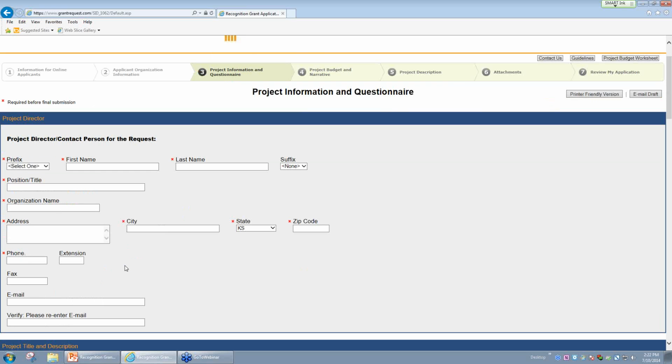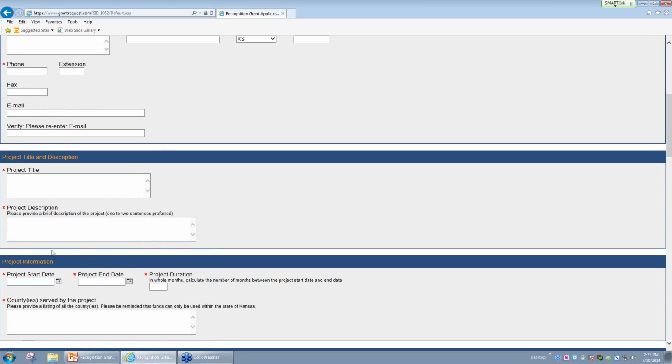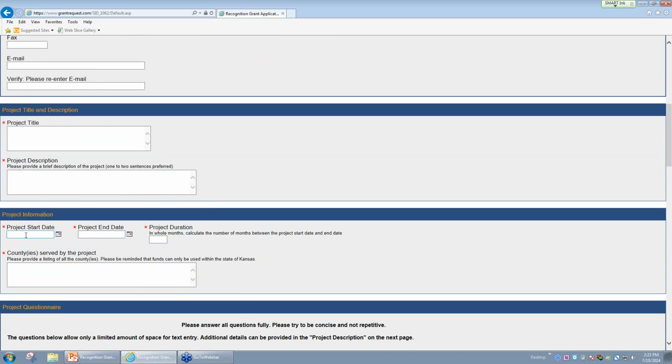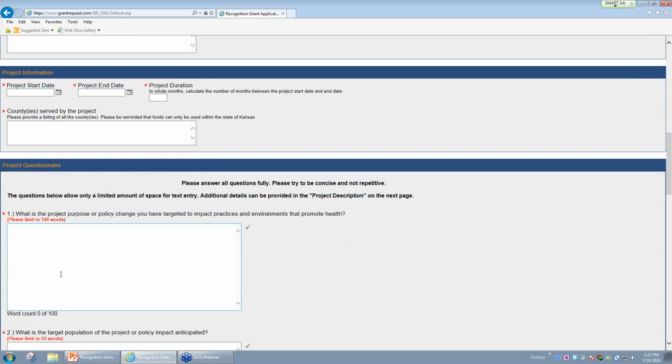Here's where we'll ask who the project director is and what their contact information is. Then we'll ask the title of your project as well as a brief description of your project. And then what's the time frame? When is it going to start and when is it going to end? And then we have 7 questions underneath the project questionnaire.